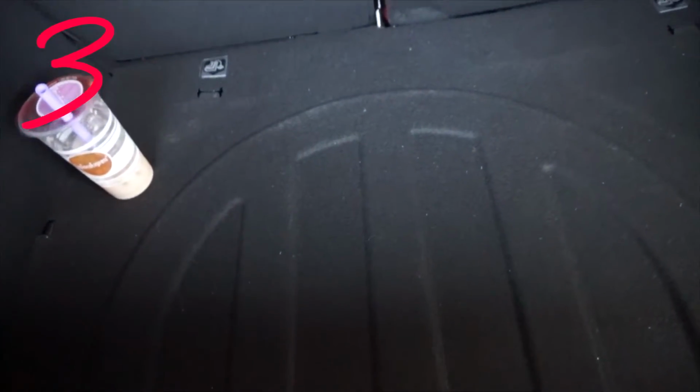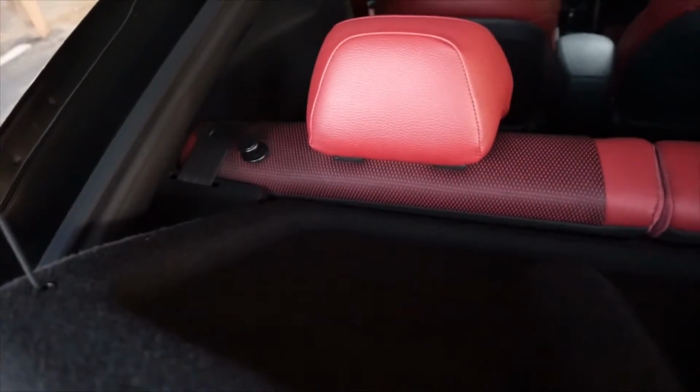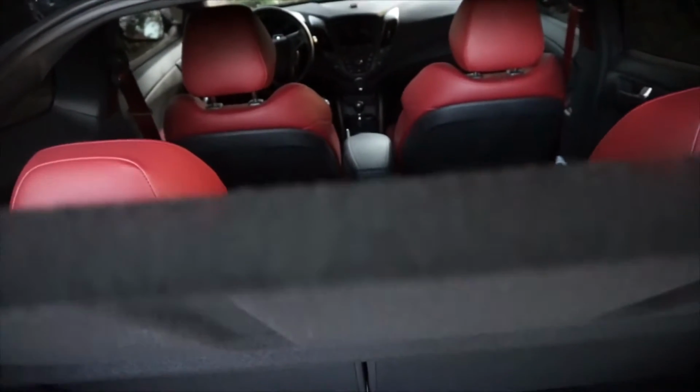Number 3, while we're back here, cargo space. That's actually one of the coolest things about having a hatch, is just how much cargo space you have. This comes with the little cargo lid, but you can also put both rear seats forward to have even more space, and that's just a really cool thing.